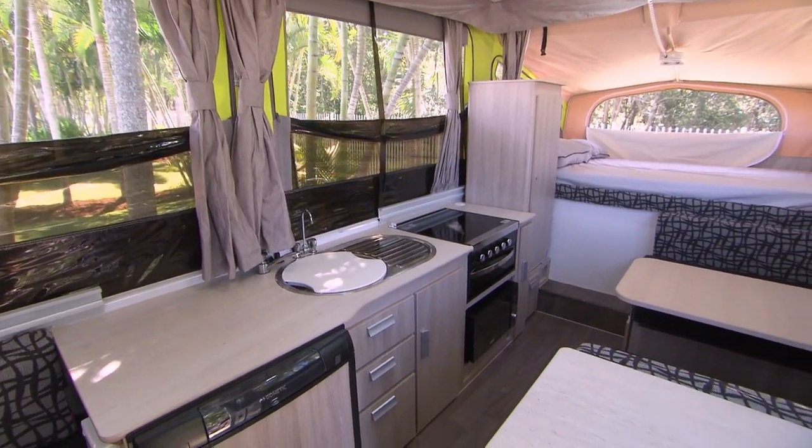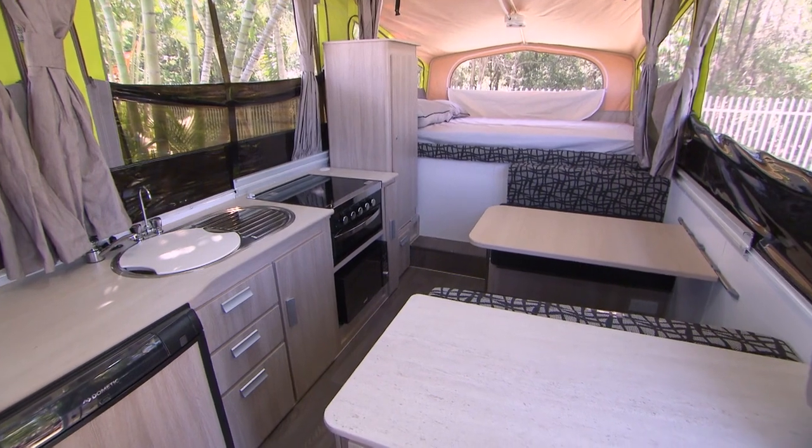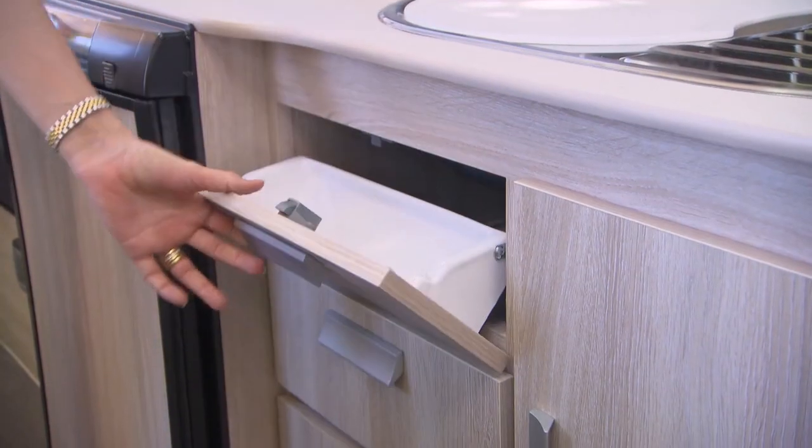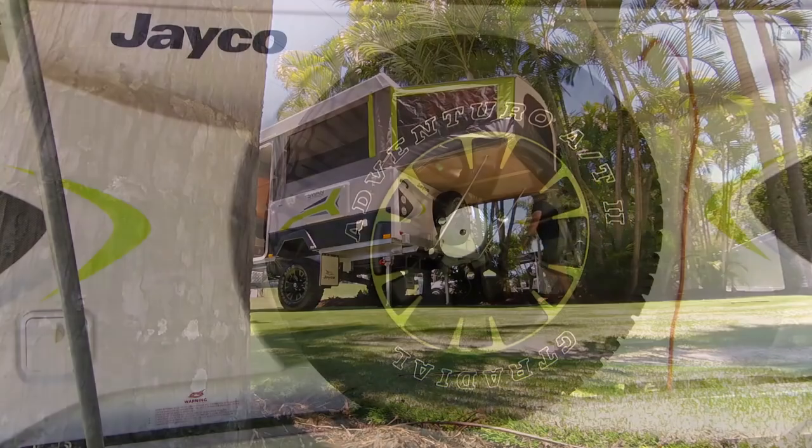Most camper trailers include standard features like comfy mattress, gas cooktop, fridge, table and seating. And then of course you have the optional extras including slide out barbecues, solar packs, outdoor showers, stone guards and even bike racks.